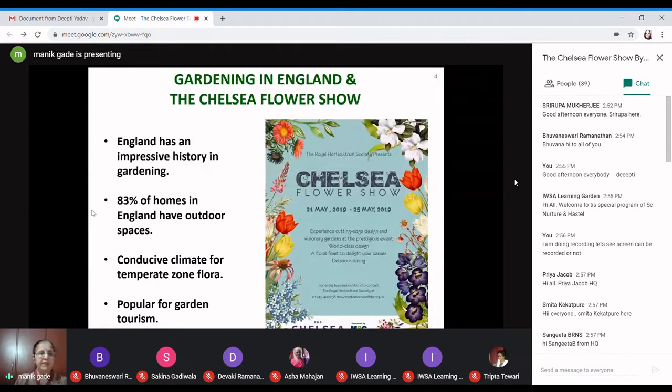83% of homes in England have outdoor spaces. Geographically, England has one climatic zone, and that is temperate zone, with just enough amount of sunshine, warmth, and water to support growth and flowering of temperate zone species. No wonder that England is on top in garden tourism.